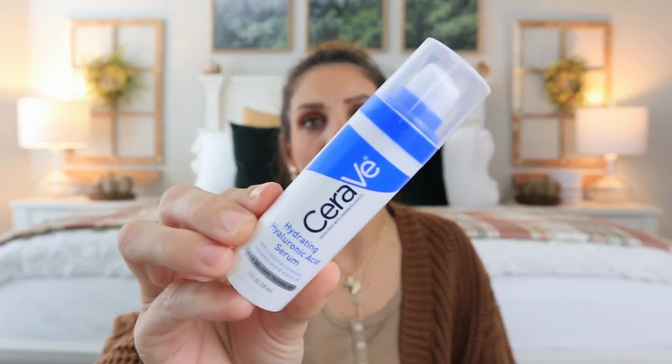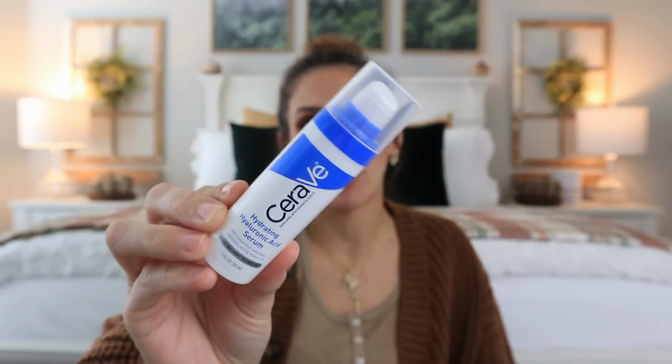There's that. Here is another CeraVe product. This is becoming one of my favorite brands. It is the Hydrating Hyaluronic Acid. I put this on before my moisturizer, and I really love this too, and a little goes a long way, so you do not have to apply much. Not even like a dime size. I mean, just a little, and it spreads so well.